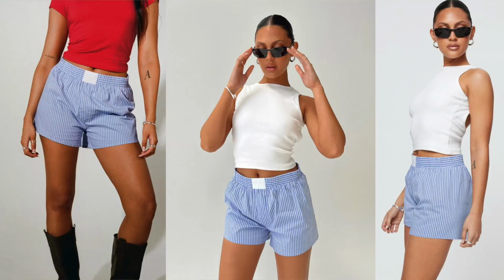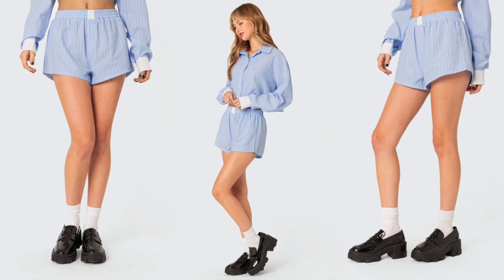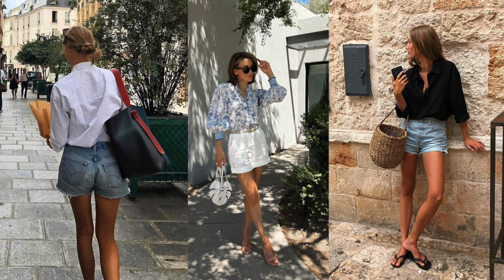So this is one of them, boxer shorts. You tell me, yay, nay. For me, it's a nay. I hate it. Looks so cheap, being so dramatic, but honestly, it's just ridiculous. Put on a proper pair of shorts, denim shorts, linen shorts, casual shorts. And this just goes to show that people get so influenced so easily by the most ridiculous trendy items. This is just something I will never recommend to people.